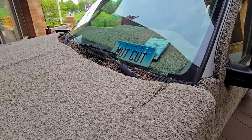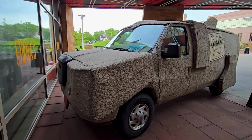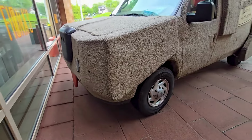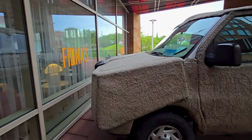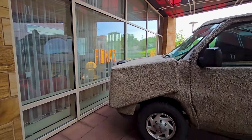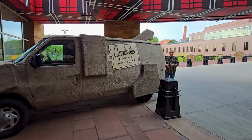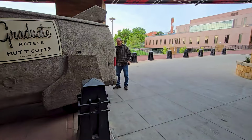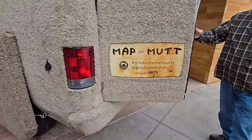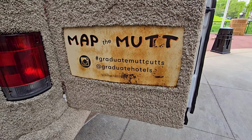They have the Dumb and Dumber DVD there, actually. I haven't seen a DVD in years. Look at that. Got the little nose and tongue and everything. That's why I think it's got to be screen used. This is so cool. Look there, Fiona's. Fiona is the hippo here for Cincinnati. So that's awesome. Oh, there's Dad Nerd. What'd you find back there, Dad? Uh-oh, what's back there? Just a poster that says Graduate Hotel. Map the Mutt, hashtag Graduate Mutt Cuts at Graduate Hotels.